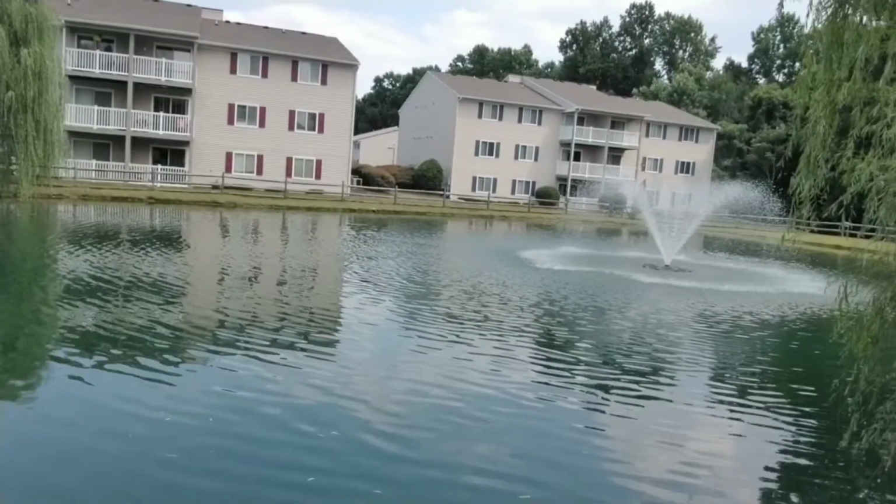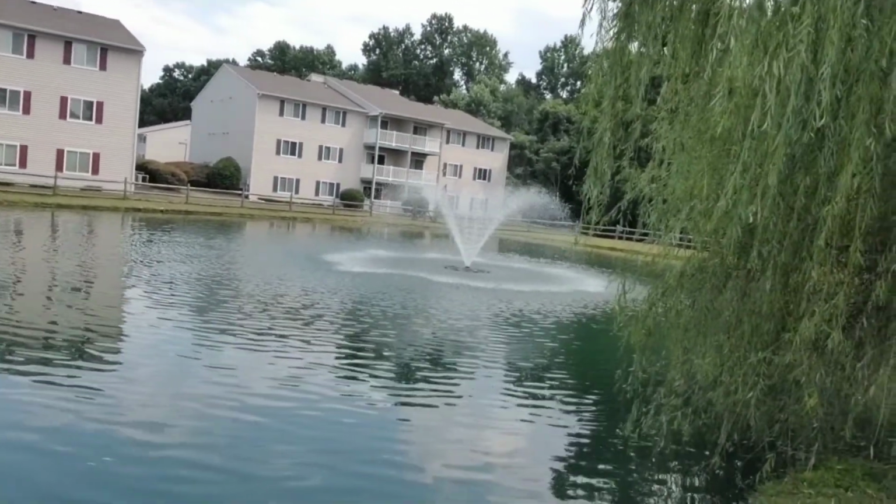There's the management office right there. Lots of parking here. Summer in the shade. I'm a shade parker. And there's the lake. I see another gazebo. Awesome, right there. All right, well, thanks for the tour.